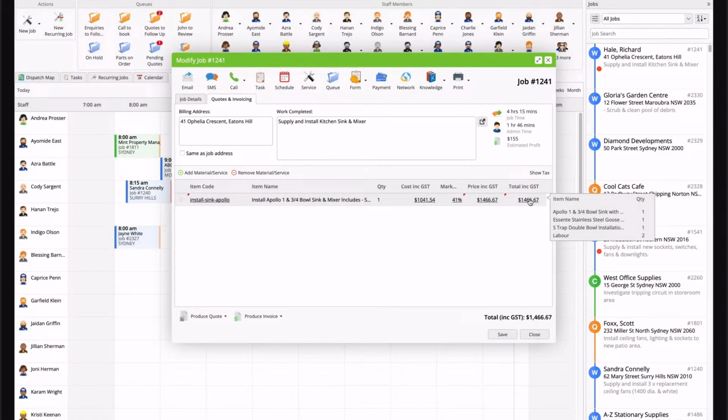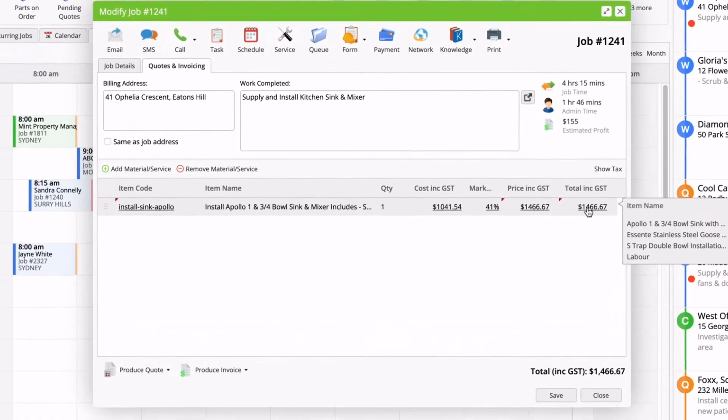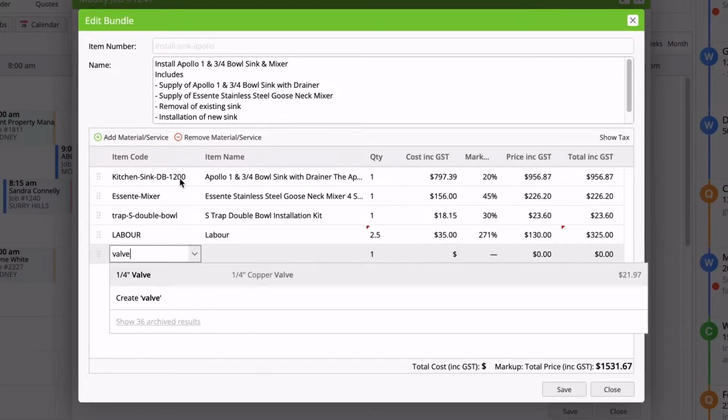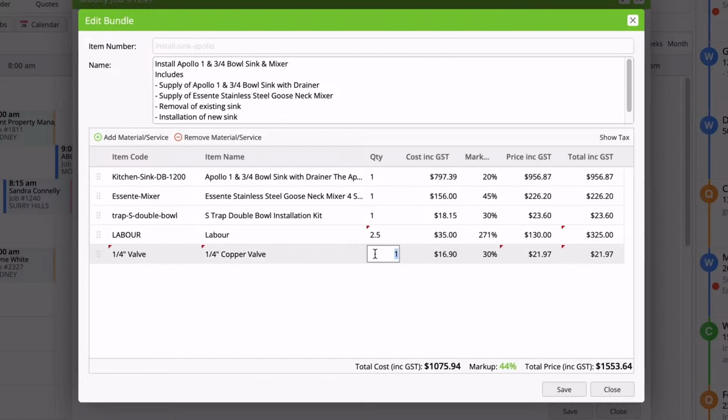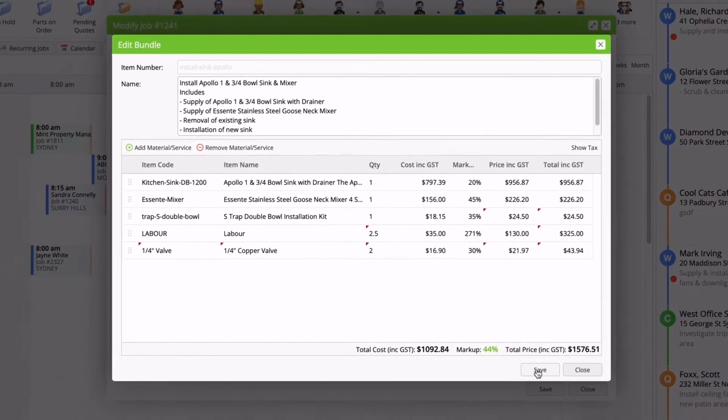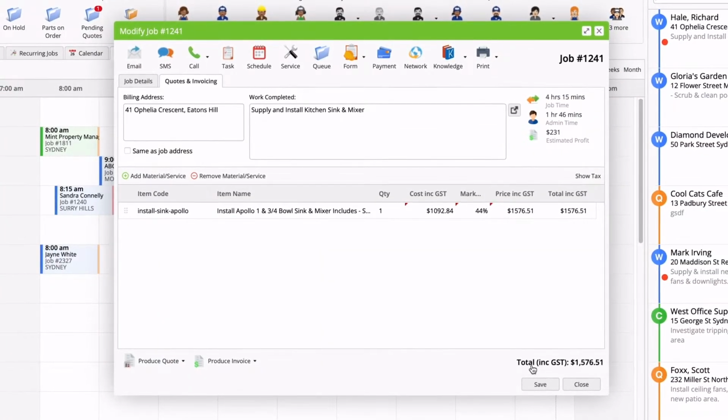A lot of the time, you'll want to make changes to the bundle for a specific quote or invoice. To do that, you can click on the price or bundle code. Here, you can make any changes you need to. Modify the labor allocated, add extra items or materials, adjust the quantities, or even modify pricing and markups. Any changes here only affect this bundle on this job. It will not affect your database, other jobs, or any other bundles in the current job.